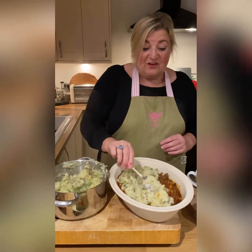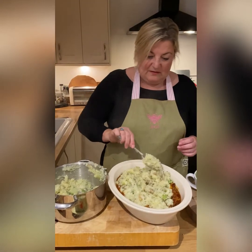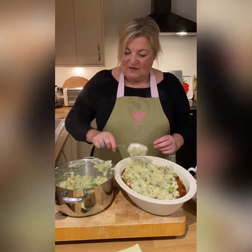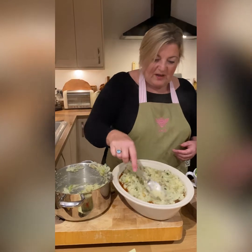So actually, just having a collie and potato mash is really nice on top, isn't it, anyway? It's one of my faves. So, this is autumn, isn't it? This is autumn comfort food.